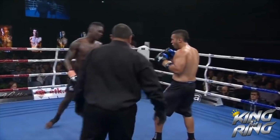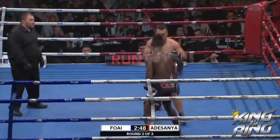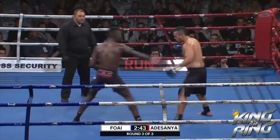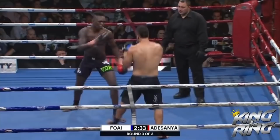Adesanya's showboating right to the end. His faking is beautiful to watch. Hawaii, though, is keeping his hands very high, and he needs to. That's that spearing MMA-style front kick. Looking for the front kick, going with the spinning back kick. It's hard to keep up. It's just a joy to watch from the commentary position.